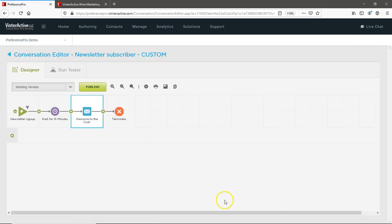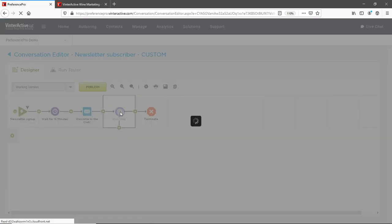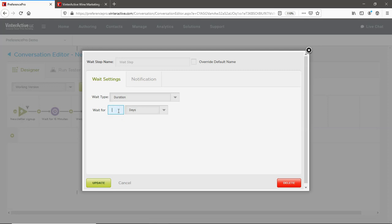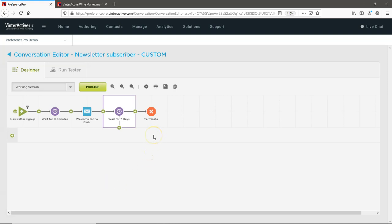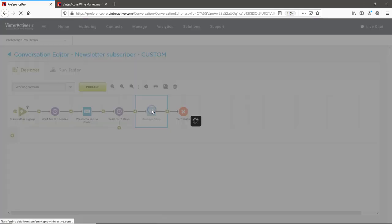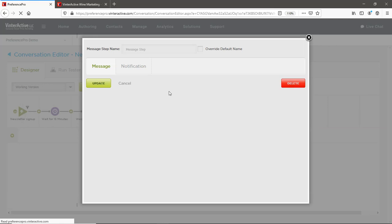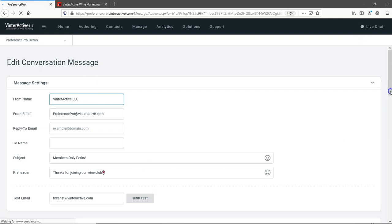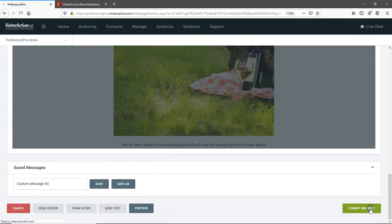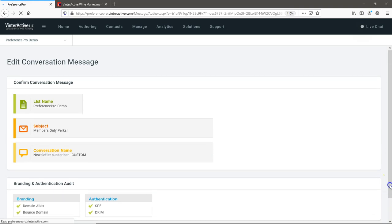If you want to add more messages to your conversation, it's easy to do in PreferencePro. Just add a new wait step and set its duration. Then we'll add a second message to the sequence. Commit it to the conversation and save our changes.